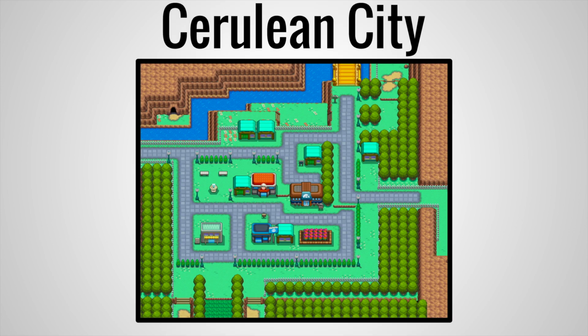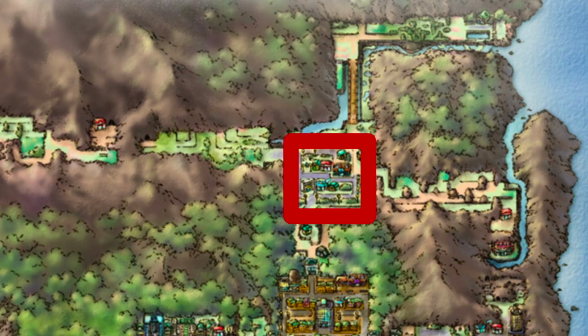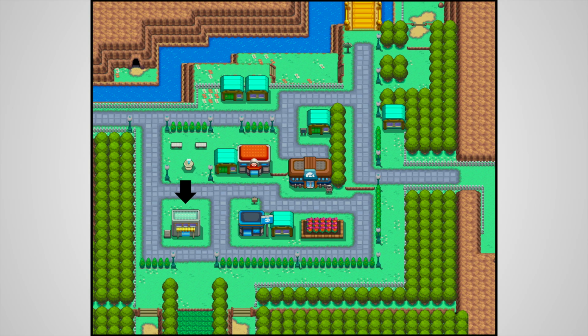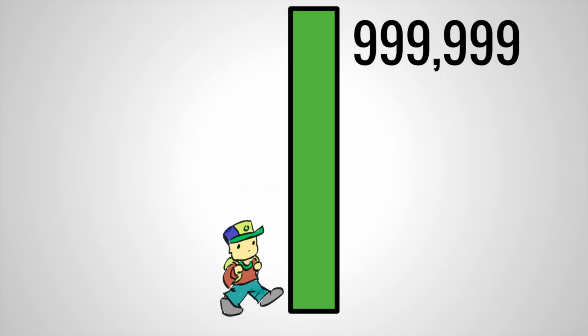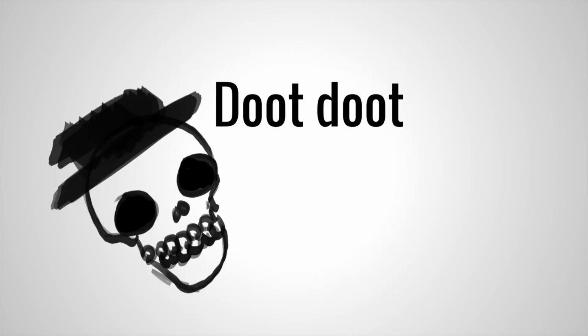Next up, we take a look at Cerulean City. Specialized for its water-type gym, it is conveniently located nowhere near the ocean. It does have a river to the north that separates it from Cerulean Cave, which houses Mewtwo. The bike shop, which makes an appearance in every game, is here, and the bike can be bought for either $1 million or a voucher. Funny enough, you can't actually obtain $1 million in the game, as 999,999 is the max.